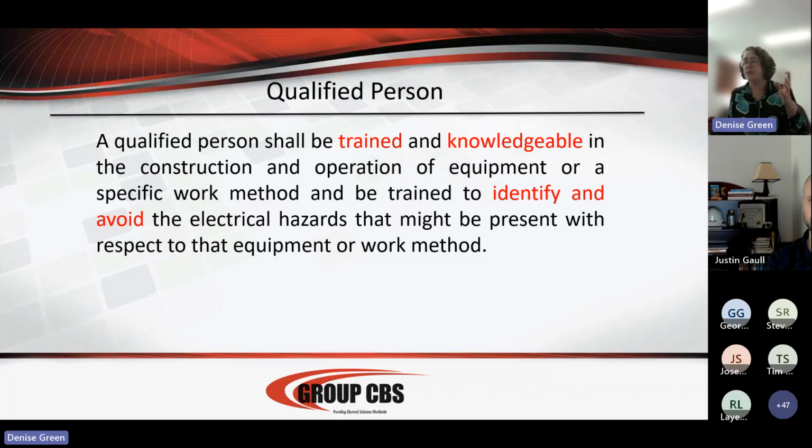So, a little definition, a qualified person. I mentioned previously that qualified people must do your job safety planning so that they can recognize hazards. It's important to understand what people you have targeted as your qualified people, and know that oftentimes it might need to be more than one person.